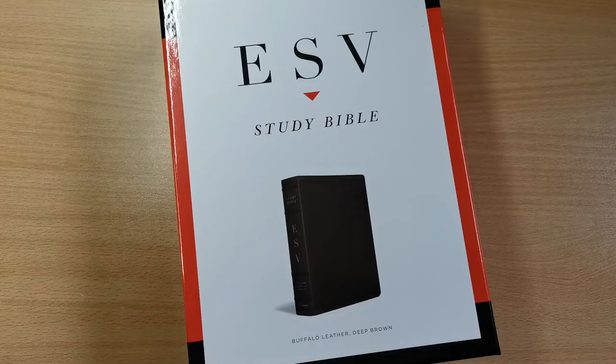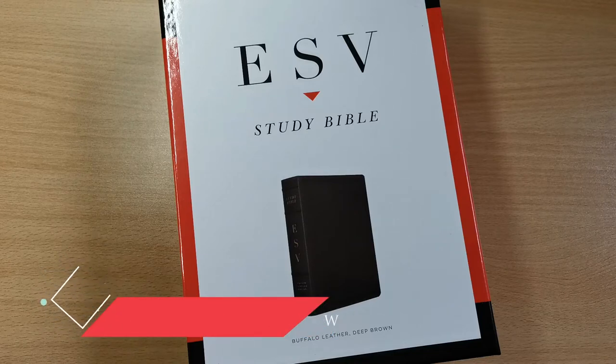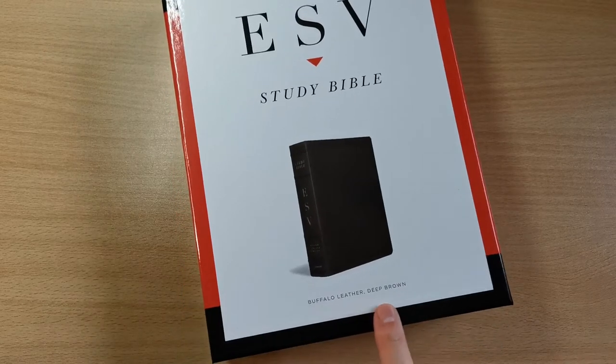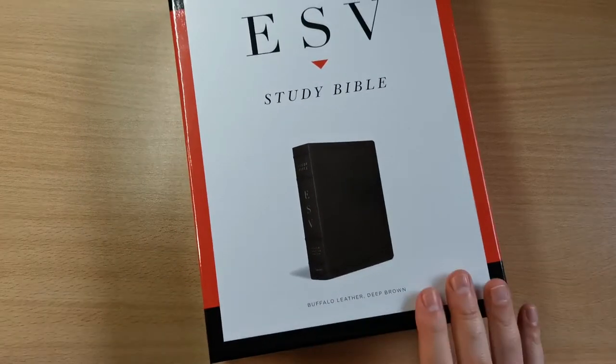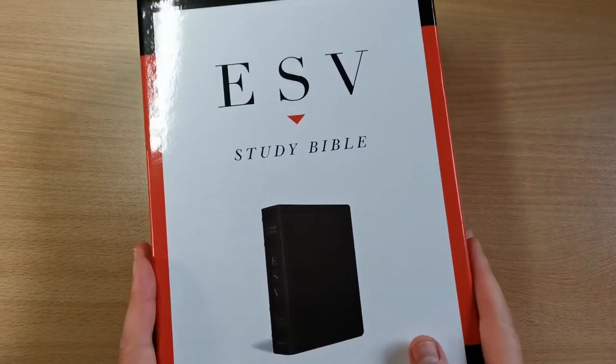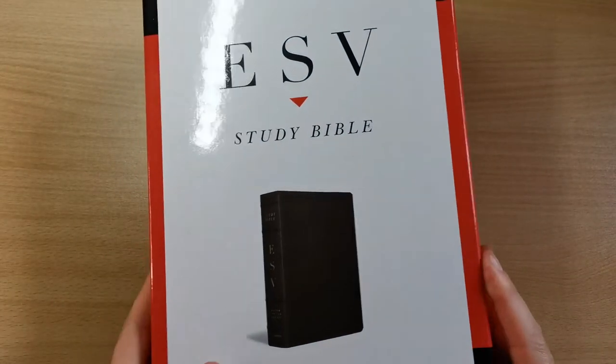I have here another Bible review for you. This Bible was sent to me by Crossway in exchange for an honest review, and I'm very pleased to do that today. I have here a study Bible in the English Standard Version, the ESV, in what they call buffalo leather, deep brown color, and it comes in this very sturdy big box, as you can see here.